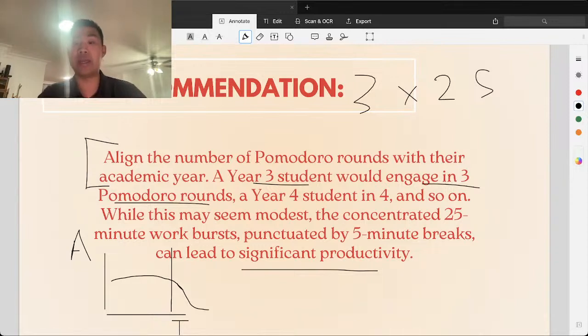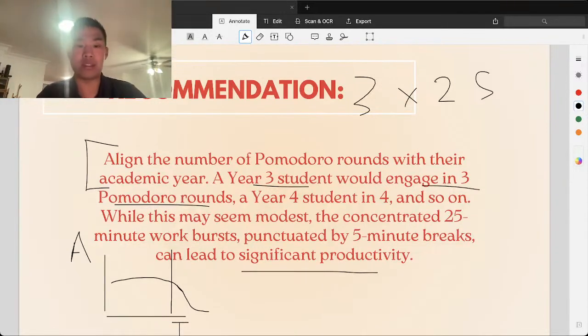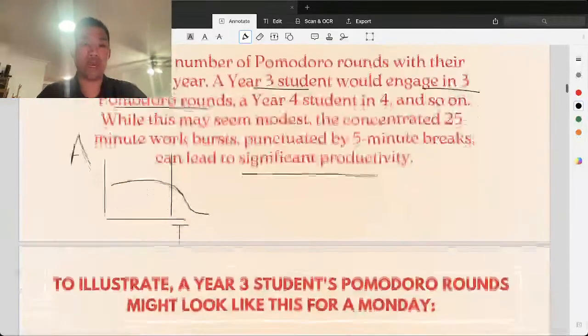Whereas if you're doing like 2 hours or 3 hours or 4 hours at a time, you know what I mean? Then your attention is going to essentially go to 0 or very close to 0, and you won't be able to concentrate. So this is very, very important. And again, simple rule of thumb, just break it down based on your academic year.